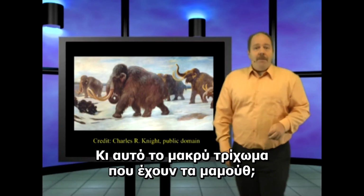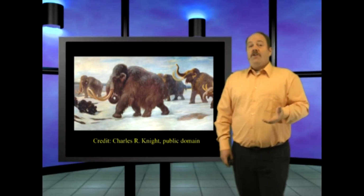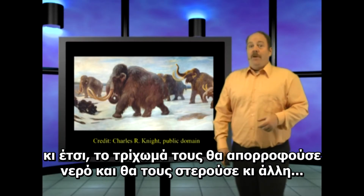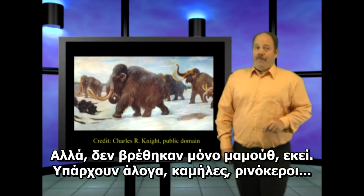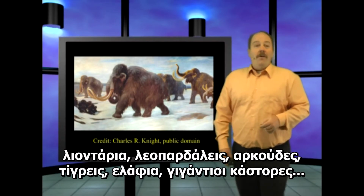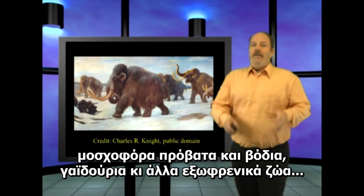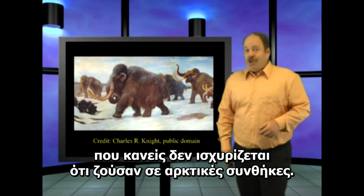That coat of fur the mammoths have, they don't have oil glands that you and I have, and thus their hair would actually absorb water and further rob the mammoth of needed body heat. But it's not just the mammoths that are found there. There's horses, camels, rhinoceros, lions, leopards, bears, tigers, reindeer, the giant beaver, musk sheep, musk ox, donkeys, and a whack of other animals that nobody is claiming lived in Arctic conditions.